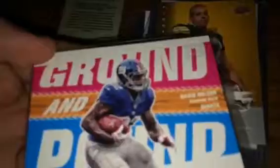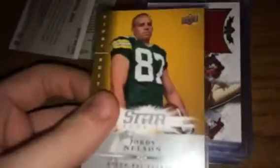Got a bunch of mail in today. Well, a bunch of cards, one package. I'm not gonna go through all the rookie cards, just some highlights. JPP Mini, David Wilson Ground and Pound, and this Jordy Nelson rookie. Those are like my three favorites. So, yep. Now on to the patches and jerseys and autos.